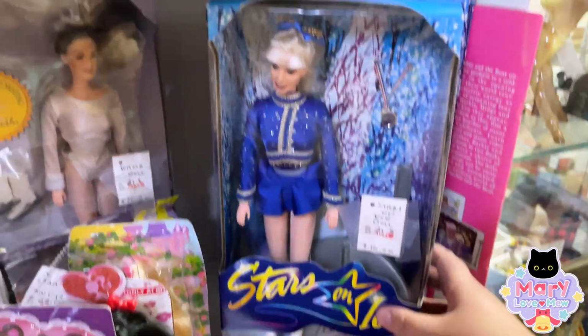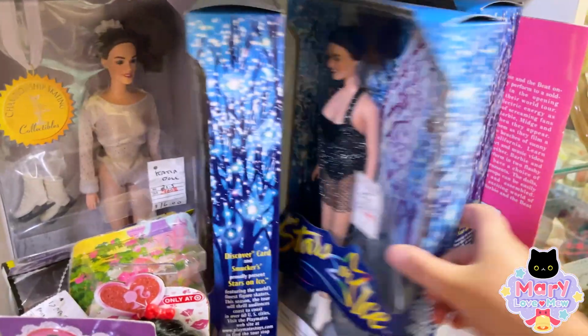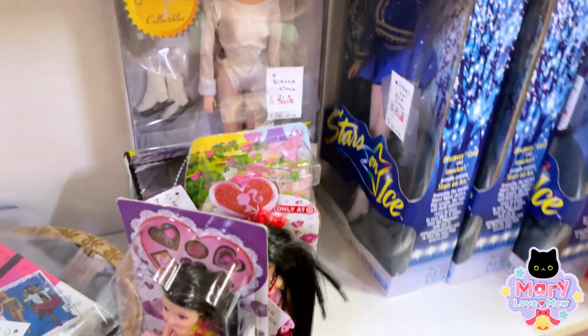These Stars on Ice dolls, though, were kind of interesting. They were made by the band Playmates as a tie-in product for an ice skating tour, which featured different star figure skaters.